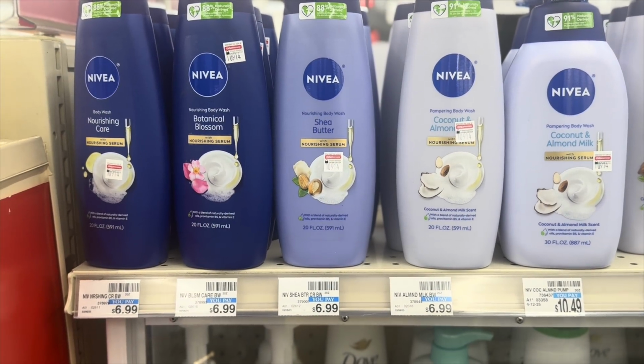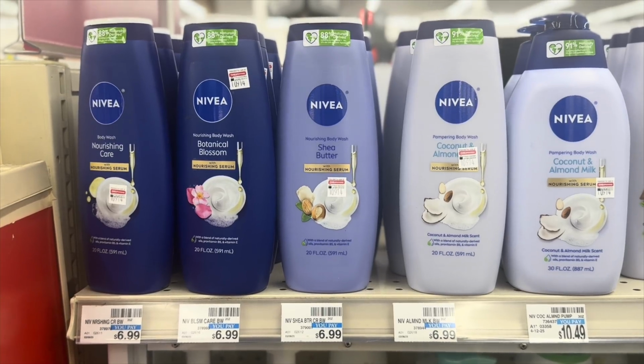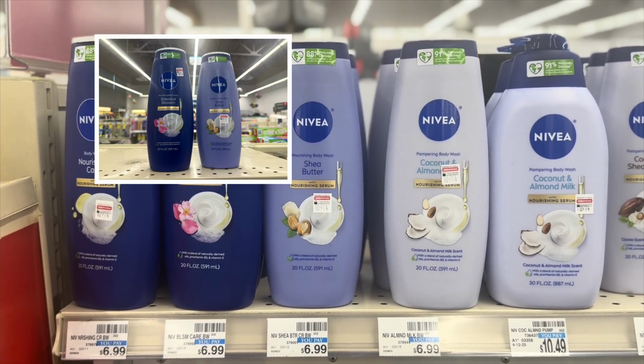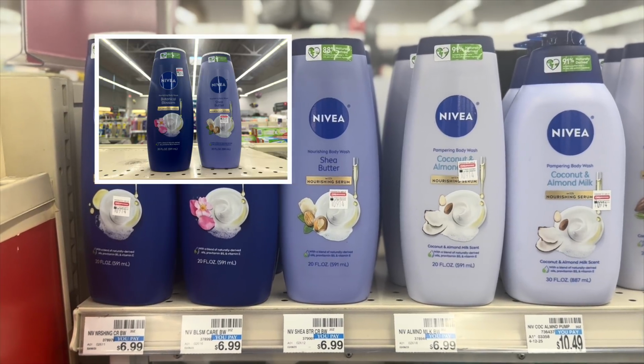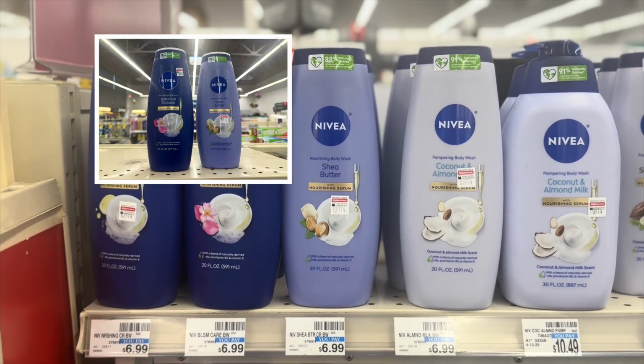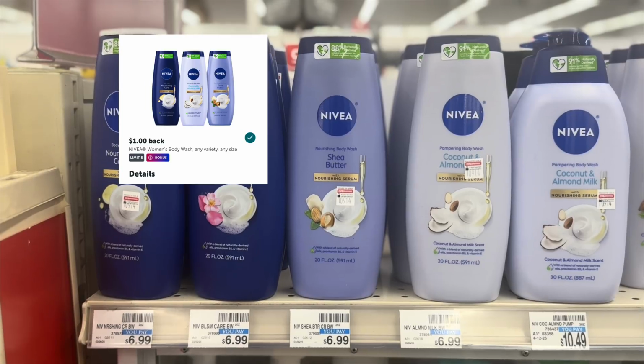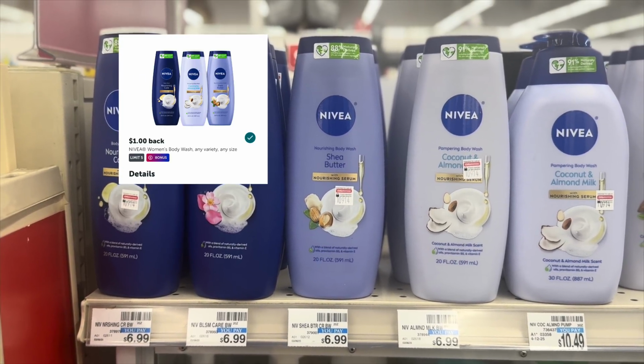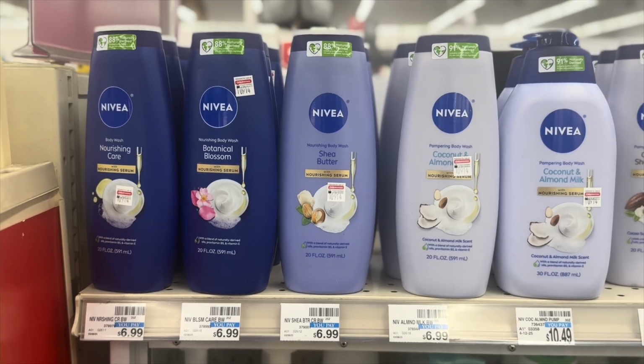If you prefer the women's body wash, they are priced at $6.99. Pick up 2 and they will total $13.98. Pay $13.98 and you get $7 back. Submit your receipt to Ibotta for $1 back on each. That means you get back $2 from Ibotta, making them just $4.98 or $2.49 each.